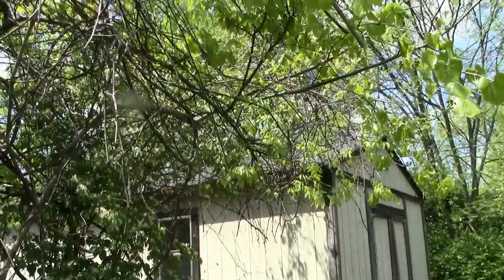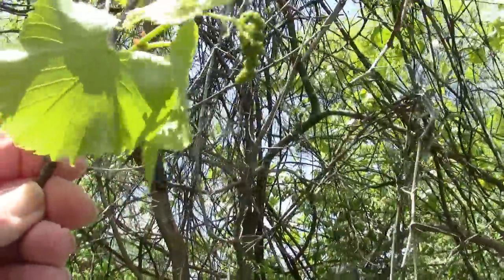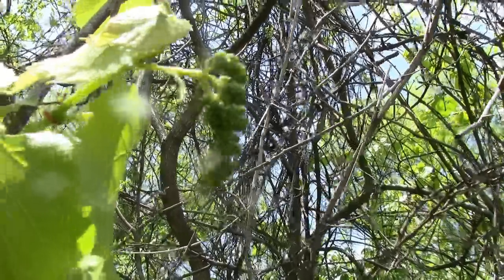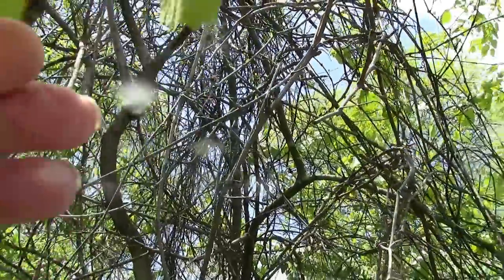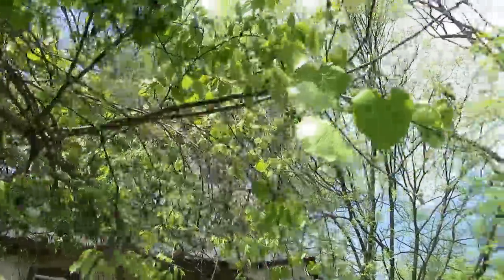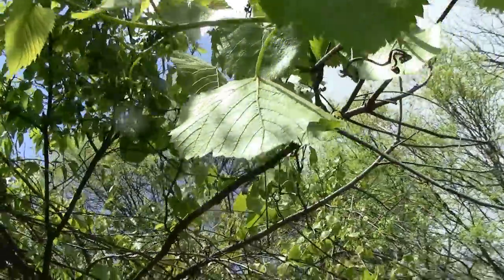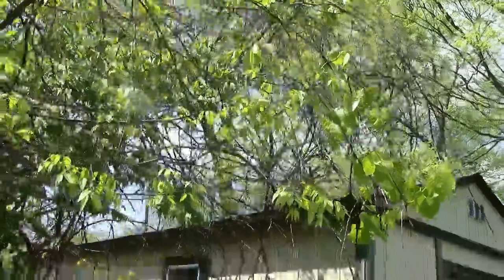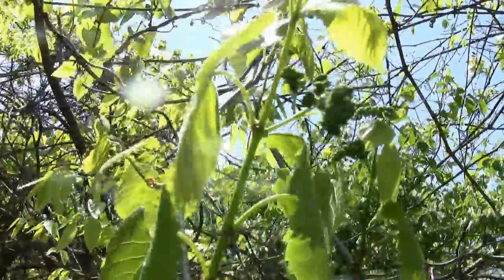And these are grapes. I never get any grapes from this plant, although these are actually the grapes themselves, but they probably will not mature. And the grapes, those are grapes, grape leaves, and more grape leaves and more grapes.